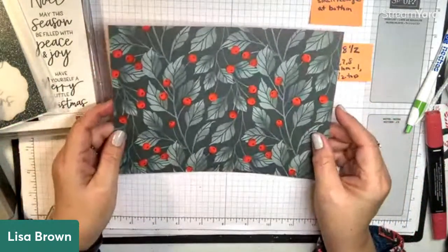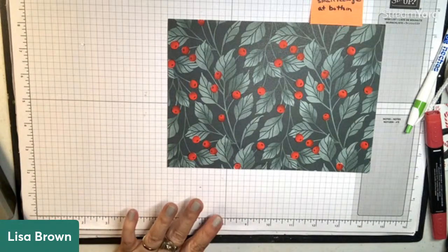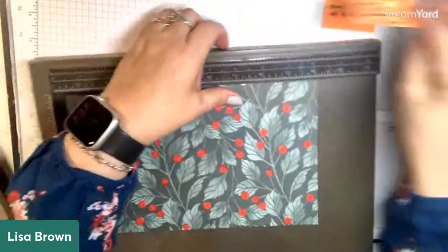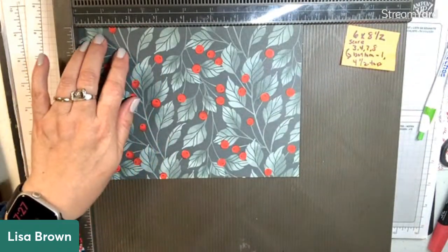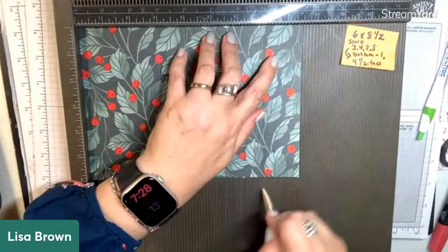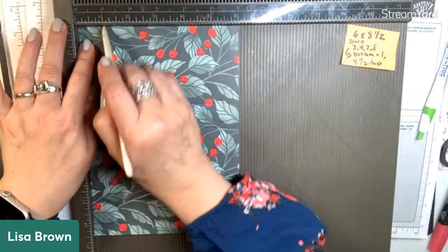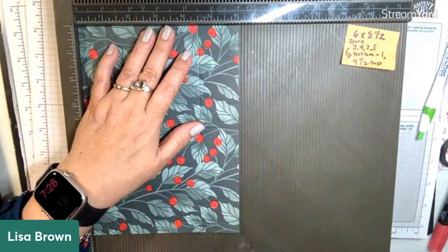Okay, so I'm going to score this now. See how that is? I love that pop of red. Okay, so now let me get my Simply Scored again. And we are going to score it at 3, 4, 7, and 8 on this long side. Put it up here in the corner. 3, 4, 7, and 8. Then, whatever the bottom is going to be, I'm going to call this the bottom. Again, if your paper has directionality, make note before you score. This is 1 inch, that's the bottom, and then 4.5 right here is for the top little piece.